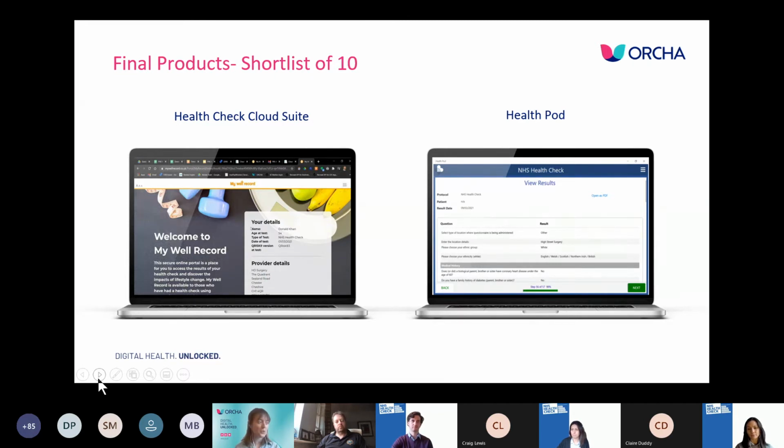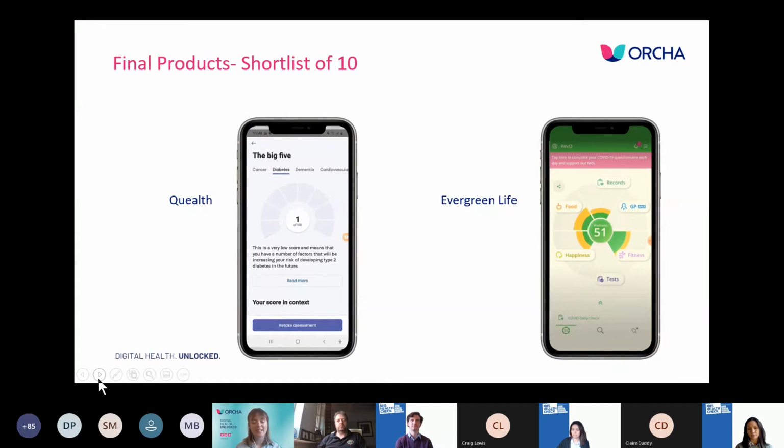So our final two were Quelth and Evergreen Life. These are mobile applications. So for Quelth, the patient would download an app and complete the health check, and it's made up of various questionnaires to complete, and then provides an explanation of the result at the end of each questionnaire. Currently, the system is just set up so that the patient will carry it out on their phone. However, the system does encourage the patient to seek GP advice based on the results of their health check, and there's the option to export the results into a PDF and email or take that to your GP surgery.